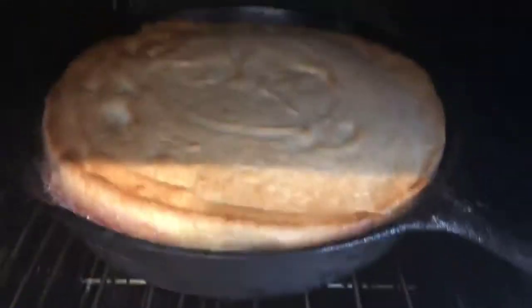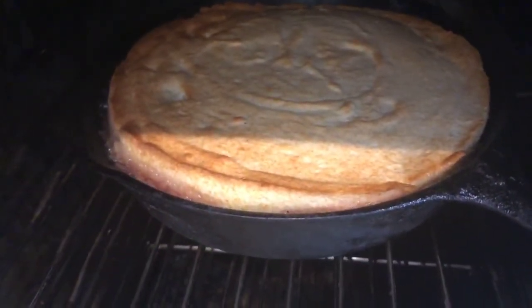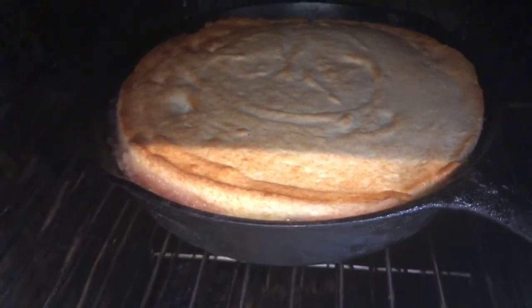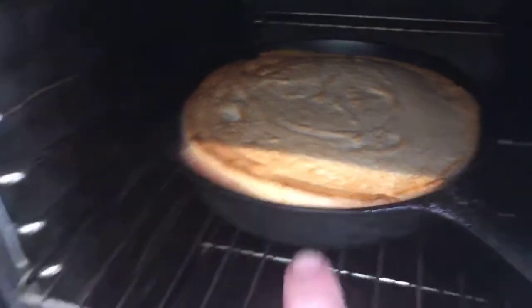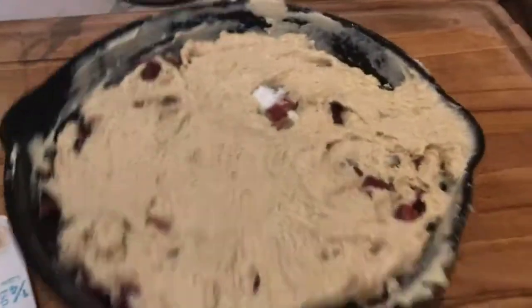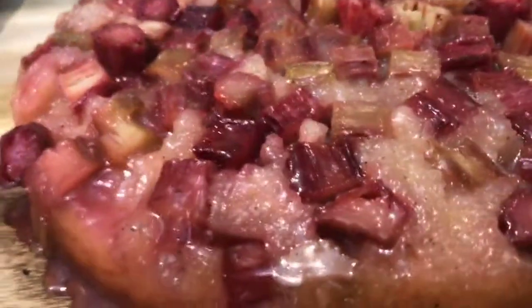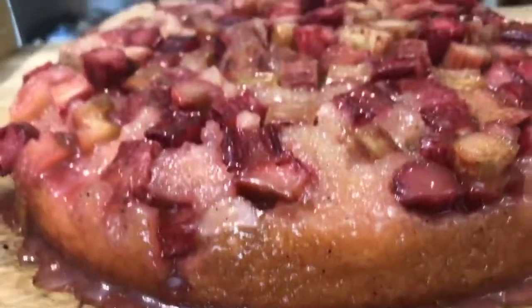Now, we'll know that this is ready by putting a toothpick in the middle and seeing if it has set up completely. If the toothpick comes out dirty, if it still has batter on it, that means that it's not quite ready. This is close, but not quite ready. But let's grab this guy. We'll put him in. There we go. We're going to leave you in there for a few more minutes. And we are just going to appreciate the incredible beauty of this finished upside down cake.